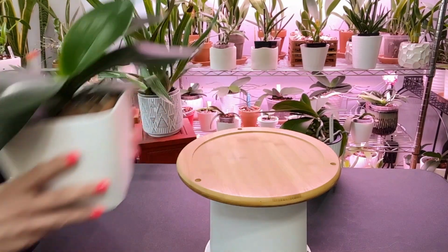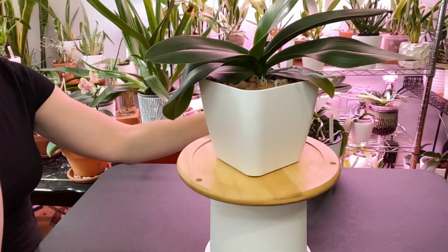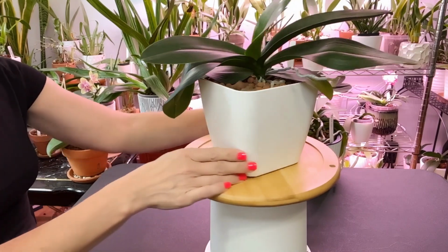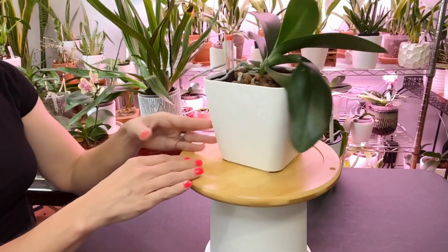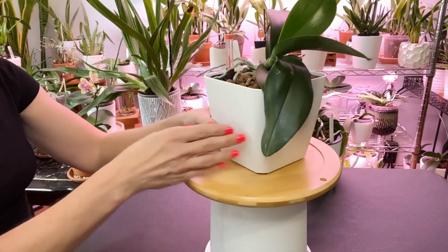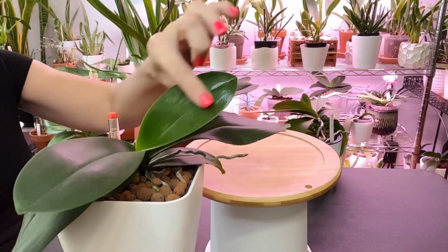But this one is one that I had in just the perlite that comes in the bark mixtures, just all perlite. And she was doing well in there, but she wasn't thriving. So I have since moved her into this Leca setup. It's a self-watering pot. She's been in here since May, and since May, shortly after I put her in this setup, she's kicked out this leaf.